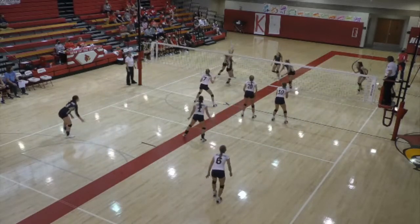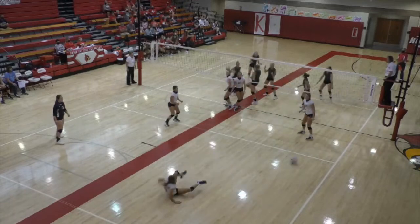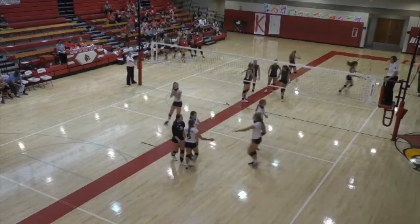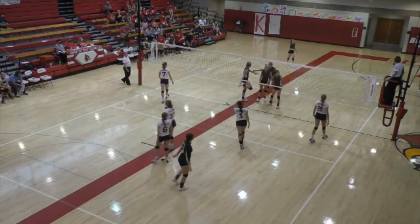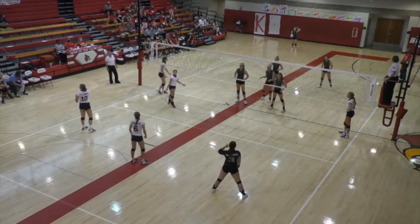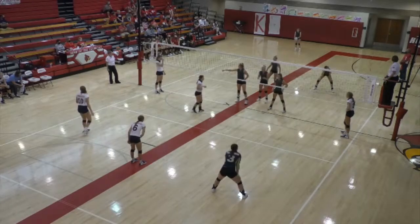Picked up by Smith Center now. Ball is in the middle. Ball is hit, and can't be picked up by the Panthers this time. And it's 9-2 in favor of Smith Center. Excuse me. Smith Center leading by 7.